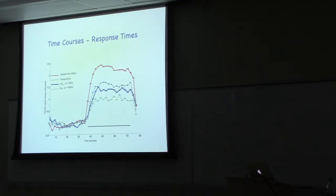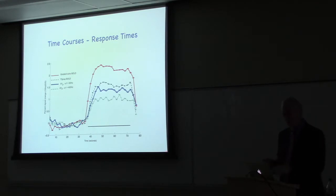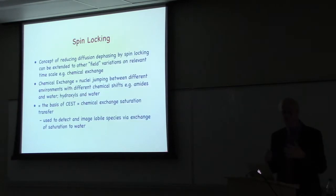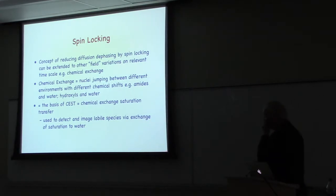This is the R1ρ sequence, where we think we've edited out anything over a size of 10 or 20 microns. So this may be a way to improve imaging for fMRI, and in particular it may be a way that we can overcome some of the potential confounds in existing methods.